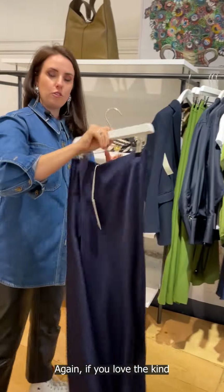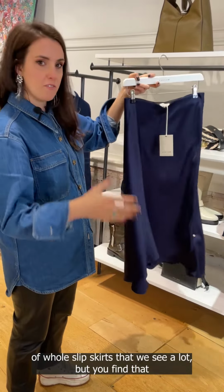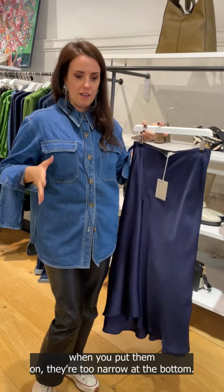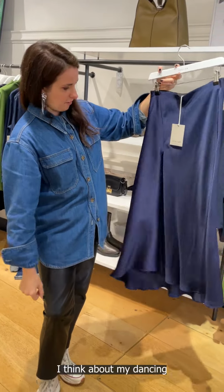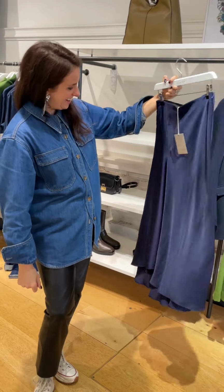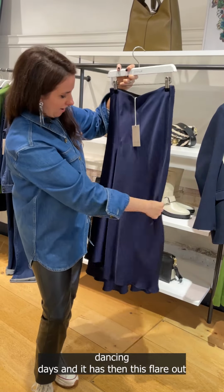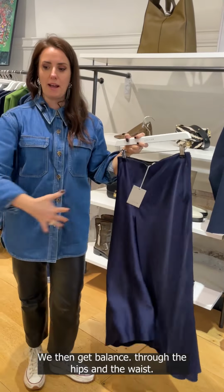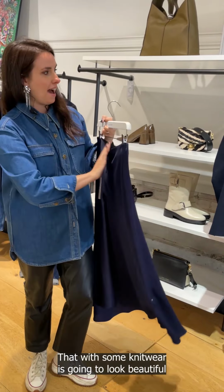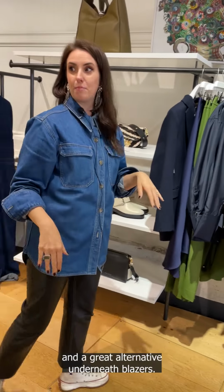Again, if you love the slip skirts that we see a lot, but you find that when you put them on they're too narrow at the bottom, this I love because they've added in a kind of godet. If I think about my dancing days, it has this flare out at the bottom, which will give some width at the bottom, so we get balance through the hips and the waist. That with some knitwear is going to look beautiful, and a great alternative underneath blazers.